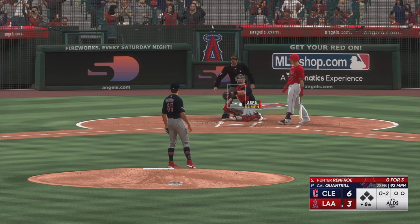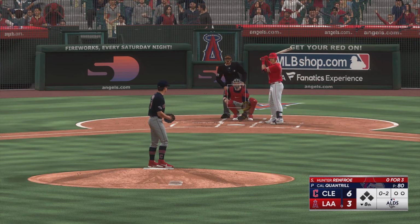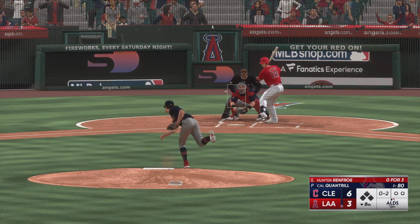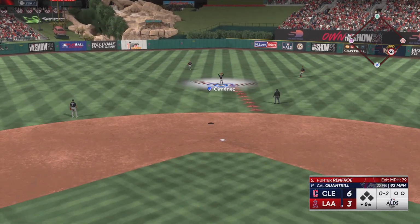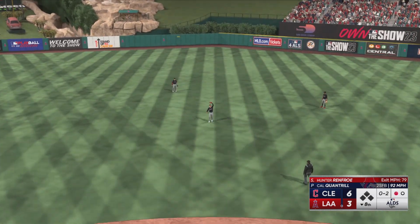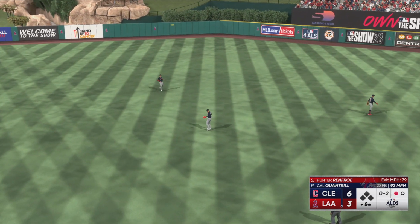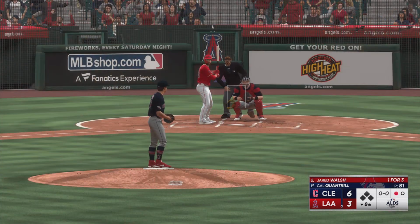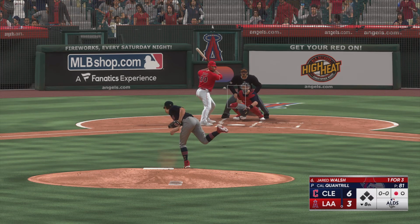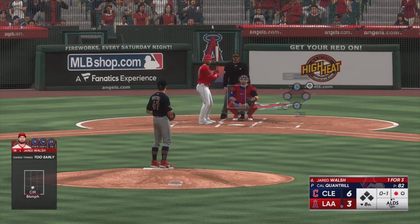Next offering is in for a strike. Into center. Jimenez gets under it. Puts the squeeze on that one. And there's 1 down. It's a good recovery, though, after giving up the home run. Not allowing it to stay in the head, but going to work at the next hitter. And a tough one at that.